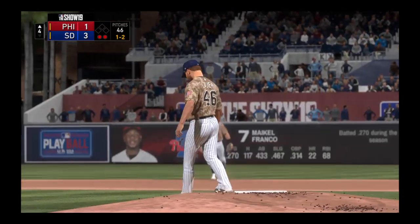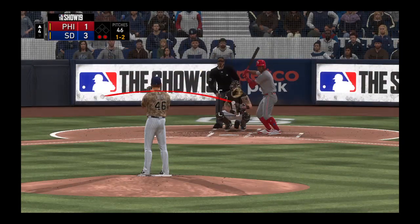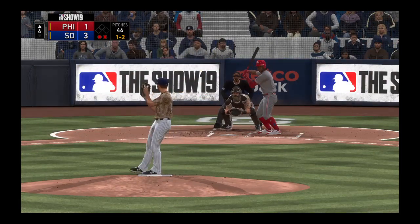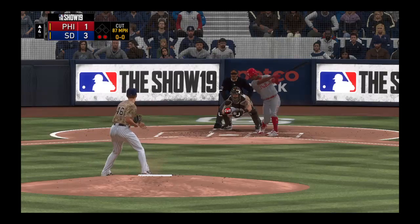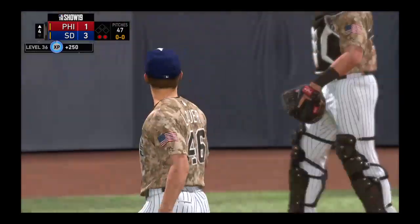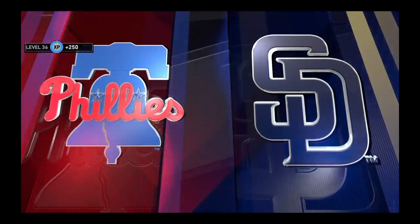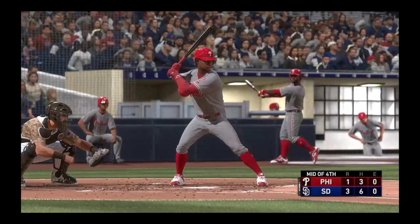A good take there on that pitch. And now he'll reconsider as he looks for a strikeout pitch. And the cutter got him swinging. Strike 3, and the side is retired. Phillies down in order, and it remains a 3-1 ball game.